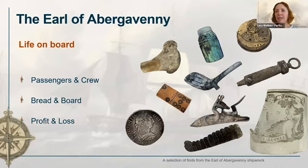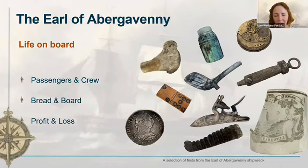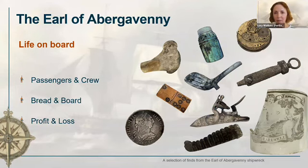You can see on this slide some of the objects that were excavated by David and his team during the excavation of the ship. They give you a really good idea of the variety of crew and passengers and their reasons for travelling. So you can see a wonderful games piece here, a domino, one of the pieces of 8, one of the silver specie that was on board, a great cattle bone showing signs of butchery in the top left-hand corner, a clay pipe.